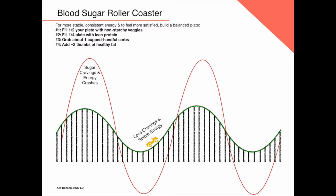Okay, so you'll see that green roller coaster, that's where we want to be, that slight increase and that slight decrease. That's a healthy up and down that we want to see throughout the day. And that's really where I like to start people. If we can get off of the crazy blood sugar roller coaster and onto one that's more stable, that's going to really help our energy levels. And it's also going to help reduce cravings, which is why you're here in the first place.